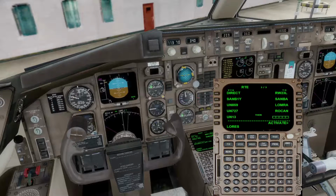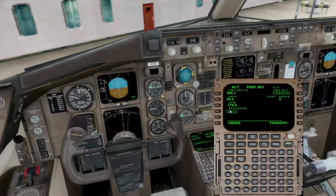But we don't need to put the arrival in just yet. Activate that, execute. Performance in it. You have to bear with the announcements, unfortunately. Zero fuel weight today is 71.7. Reserves of 1.4. Cruise altitude today is 39,000 feet, so we're quite high, so flight level 390 with a cost index of 25. Execute that, takeoff page.